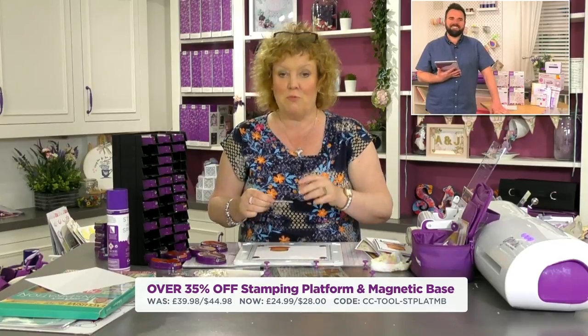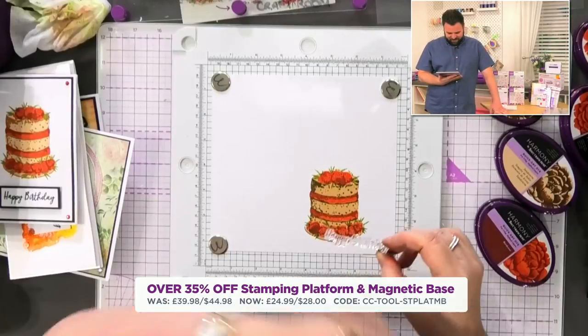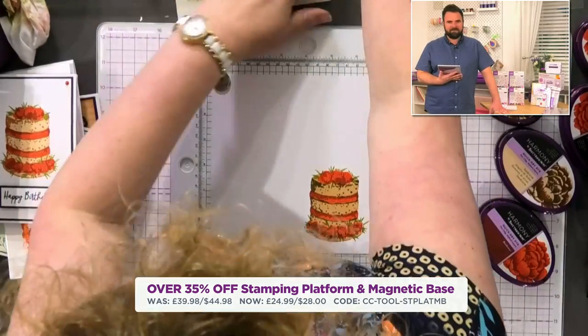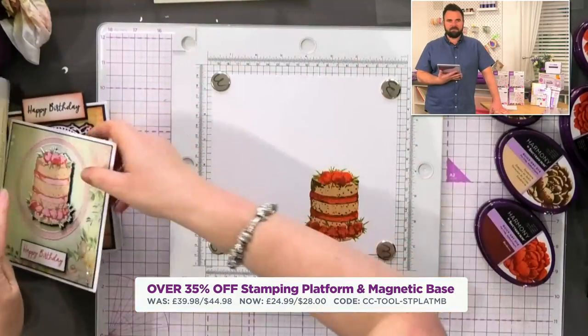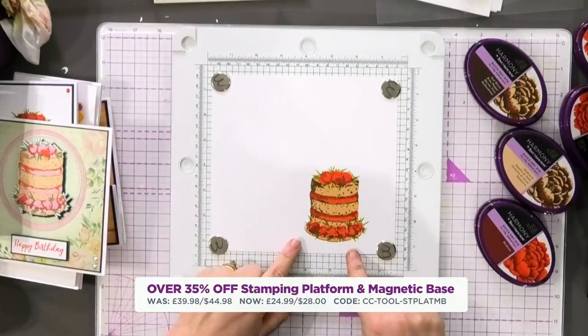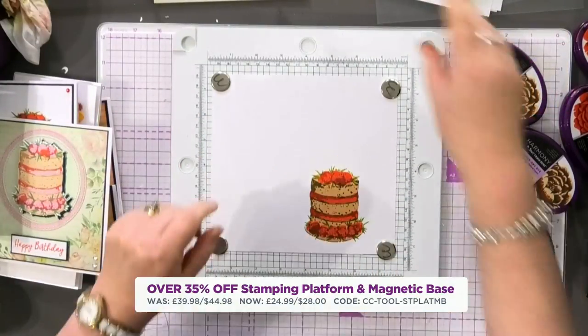Now, if you want to precision place a sentiment, I must just show you this. Look how fabulous I've got my cake. And remember, this set comes with the dies that will cut out the cake perfectly for you as well. Look how I've built mine up with the lace. It looks fantastic, doesn't it, Joe?